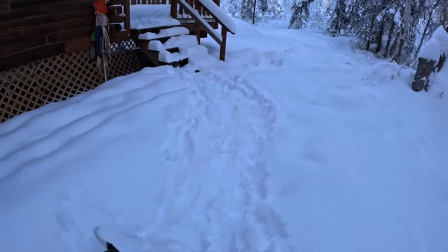Go. It's too cold for you. Come on. You don't even have your coat on. What?